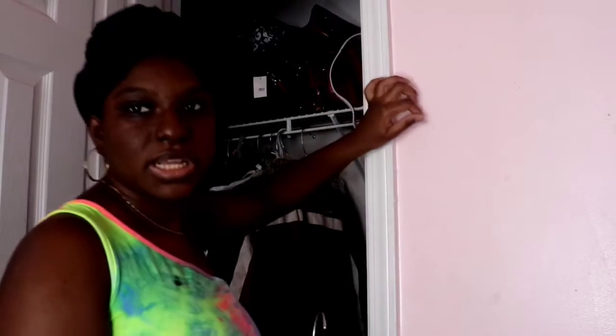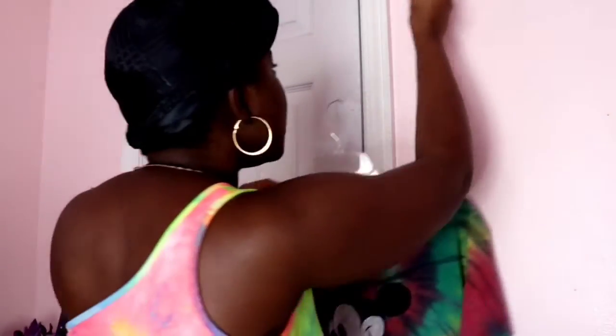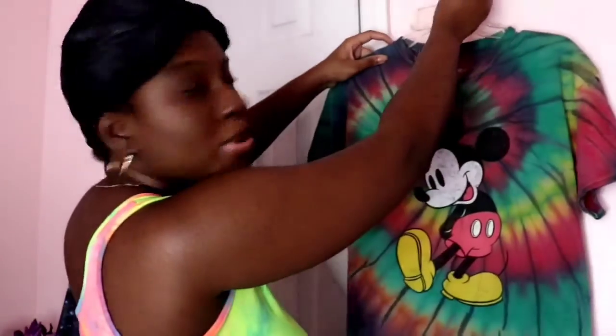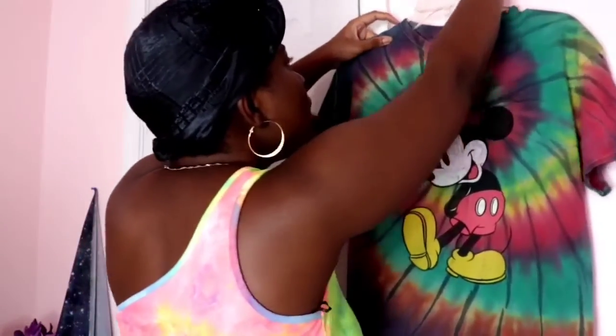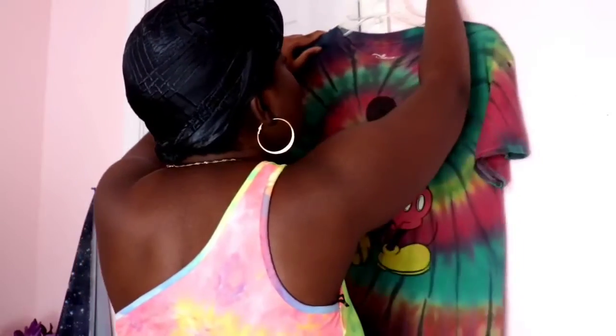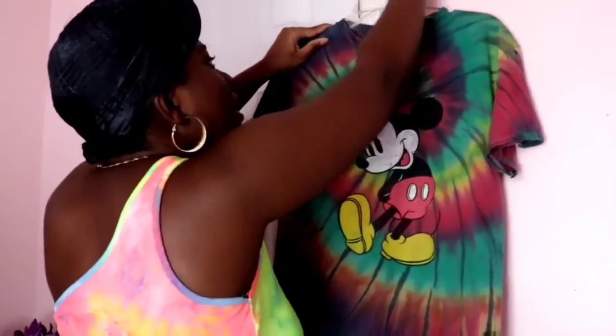Now, basically I'm gonna put a little mark right here. I'm gonna close this door because I don't need this right now. And I'm gonna put it at the top so y'all can see. Y'all see that it's up here? Yeah, I think so. I'll put it right here. It's much stronger here. So this is the shirt.